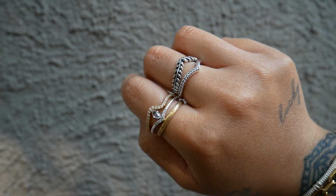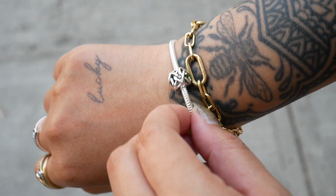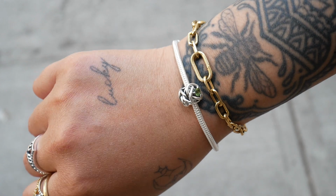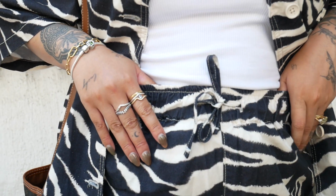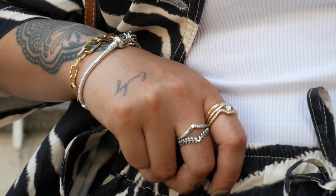For the bracelet, I just kept on my gold chain, and then I added the Pandora Moments snake chain bracelet with the August birthstone circle charm. My birthday isn't in August, but I really fell in love with the green.